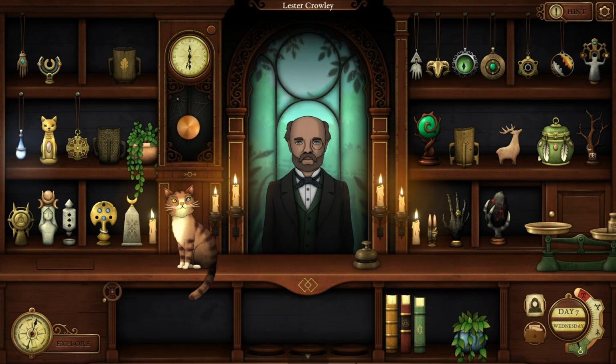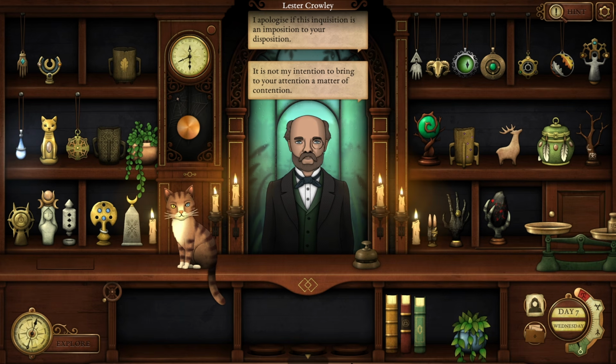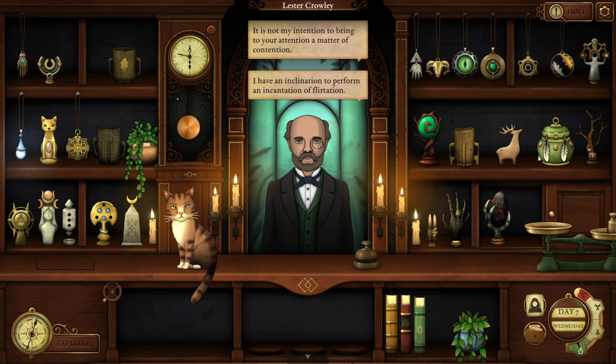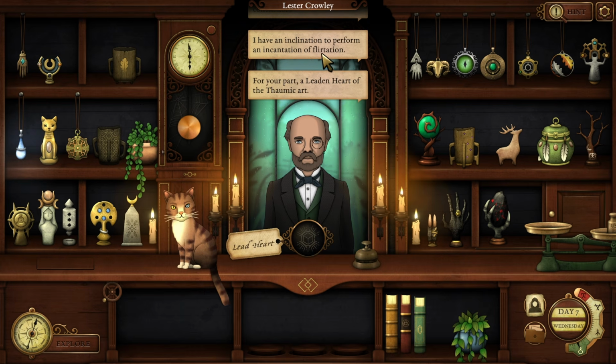Hello there, Lester Crowley. I apologize if this inquisition is an imposition to your disposition. Oh, this is going to be interesting. It is not my intention to bring to your attention a matter of contention. I have an inclination to perform an incantation of flirtation. Oh, I think I read something about that. For your part, a leaden heart of the thaumic art. Do you do this everywhere? I guess you really do need this because this is not going to win over many hearts, I don't think.